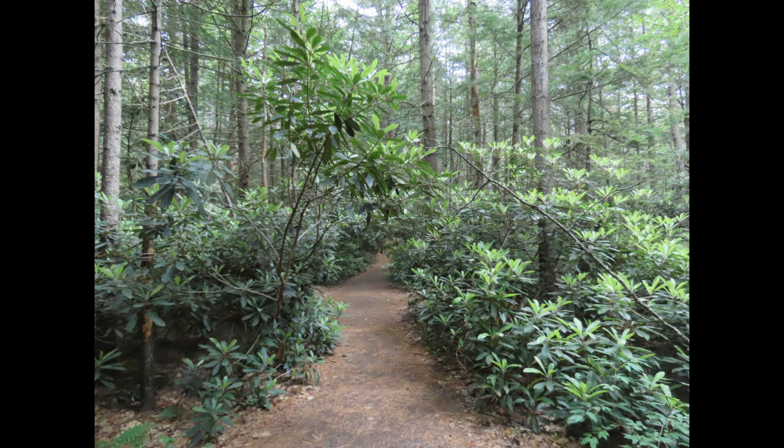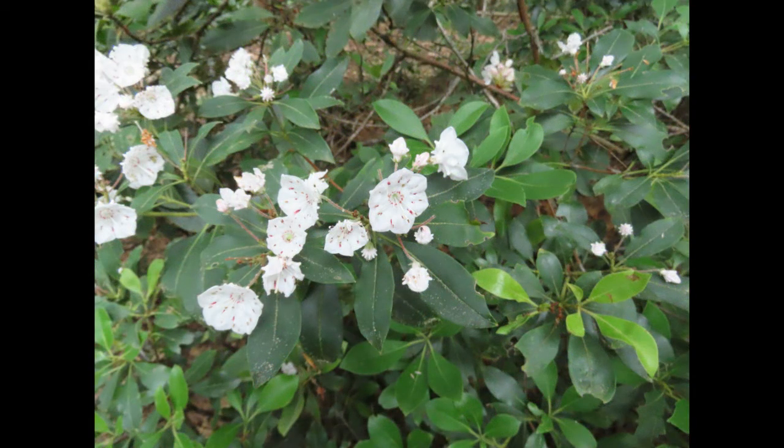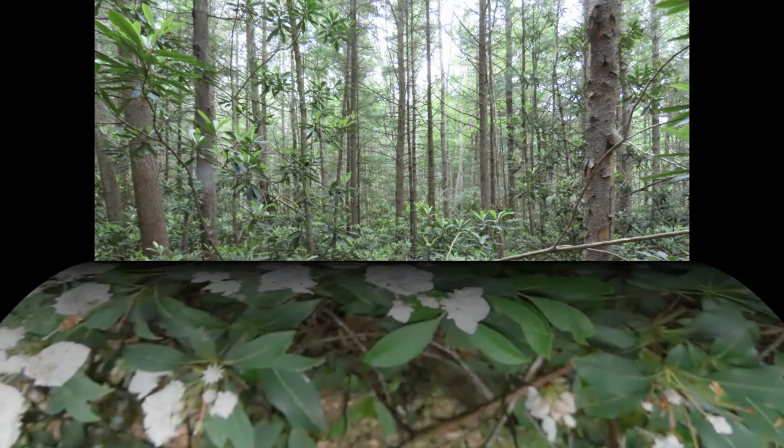I was actually here in late June. Too early for that, although there were some mountain laurel blooming, but there's not a lot of that in there. It's mostly waiting on these rhododendrons. So if you want to see the flowers, you're probably going to want to come in July. However, it's an interesting walk anyway.